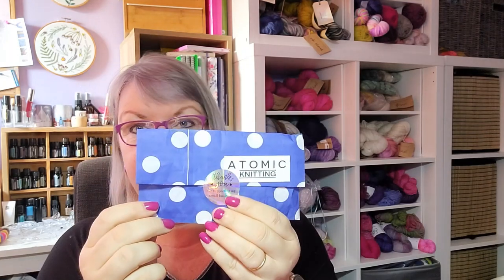Right, put all that back in the bag to keep it safe. And then I've got another thing which I haven't actually got around to opening properly yet. So this arrived a few days ago from Atomic Knitting. I don't know what these are called. I saw them when I ordered.